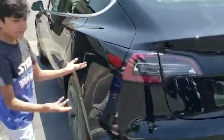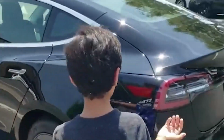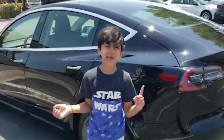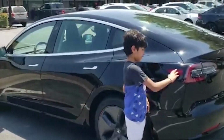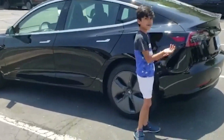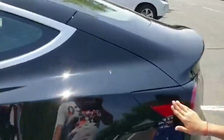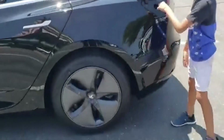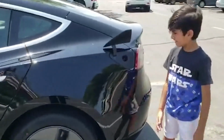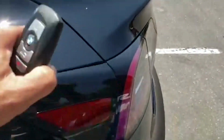Whoa, what's the gas tank? There's no gas tank on this one. Wait, this is electricity? This is a new generation. Yes, it's electric. Okay, hold on. Okay, just slow. This is not a gas tank. No, it's not.